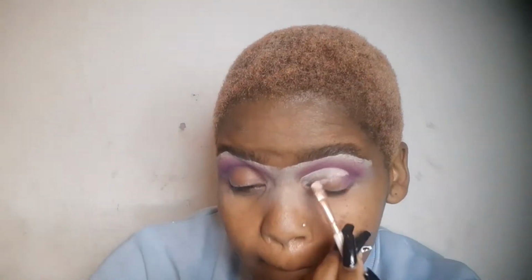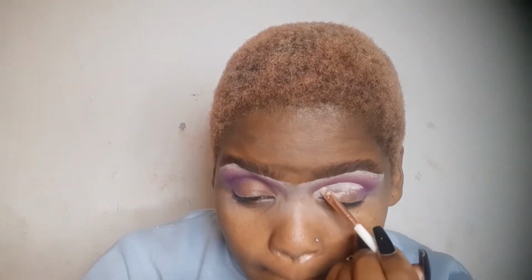Now I'm cutting my crease with the concealer. Just putting on concealer and covering the crease, so that I can add color. I would recommend this method when doing a colorful look. But if you're doing your neutrals, your browns, whatever, then you can cut your creases as normal.